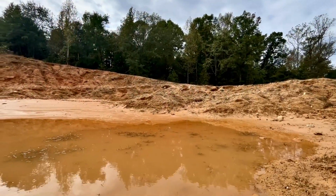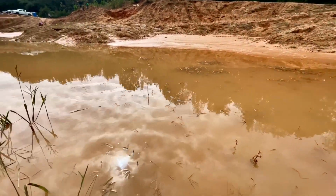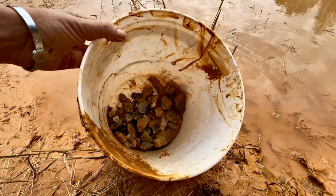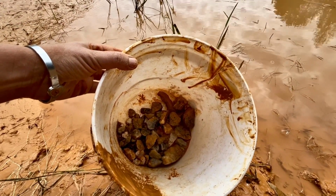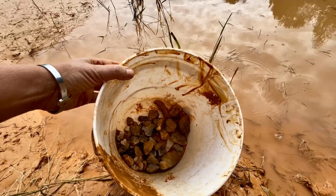Well guys, I got a little bored in the hole and thought that I would come down here and wash up what we do have, at least the best that I can in this mud hole. I'm not too terribly impressed with what's in there. There are some smoky quartz in there. I'm not seeing any amethyst though, so we got to keep going.